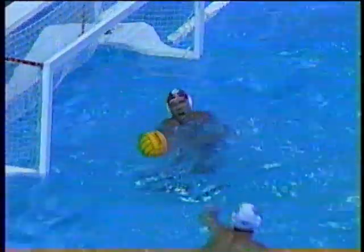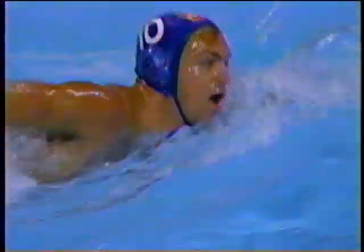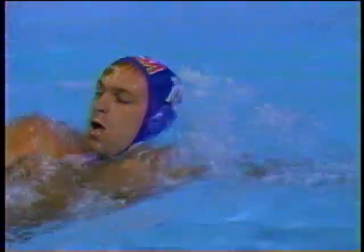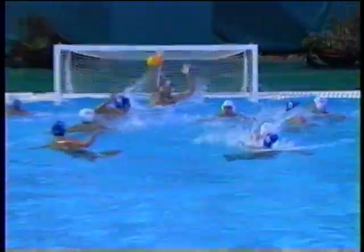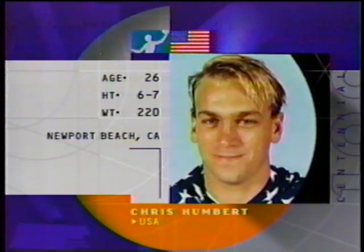Humbert, America's best, guns in a lightning overhead left-hand shot, and the game is tied at 1. And that's what America's program is all about right now. Chris Humbert, take a look at this big 6'7" lefty, drills that right over Attolico's head, and you see exactly how big he is. He's probably the biggest player in the pool.